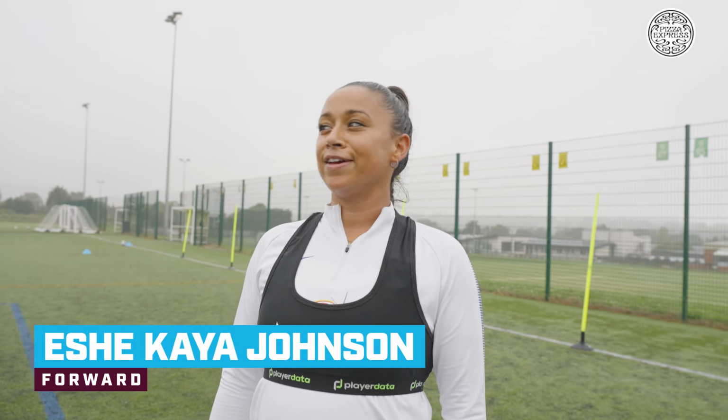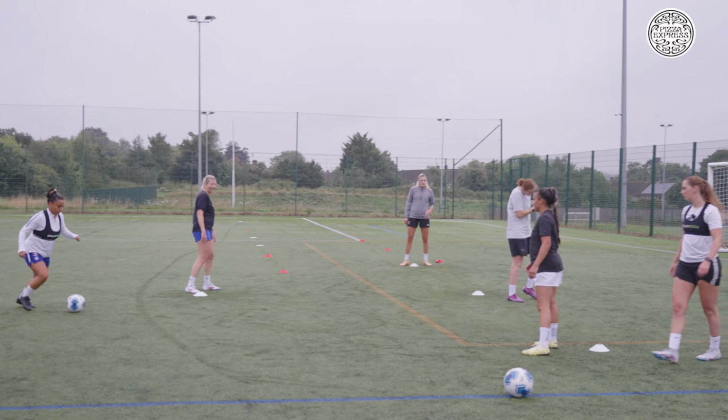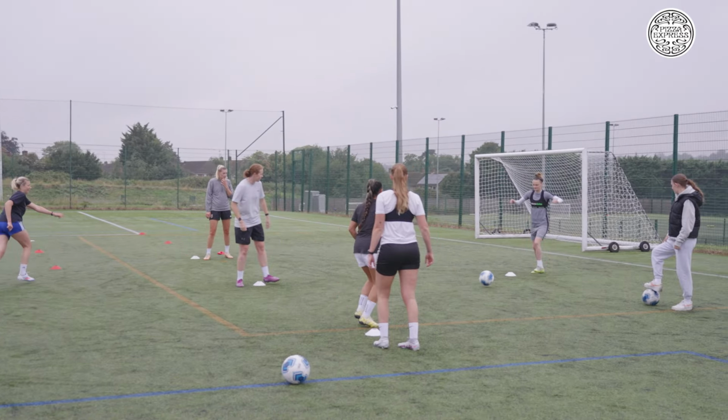I'm Ishii Davies and I am a striker / winger. For me, I was just trying to find the right club that I felt suited me best and that I got a good vibe from. And Farnham just felt like that, straight off the bat. I just felt super comfortable and it was just the right decision, and I can already tell I've made the right decision.